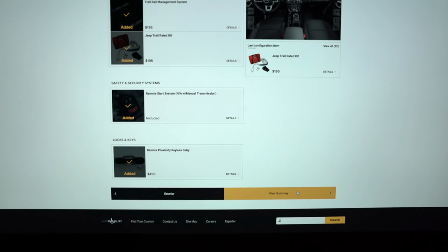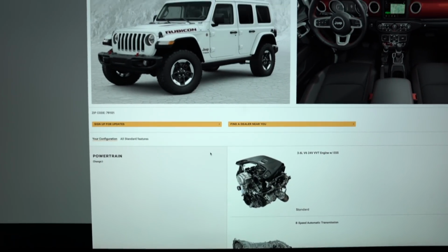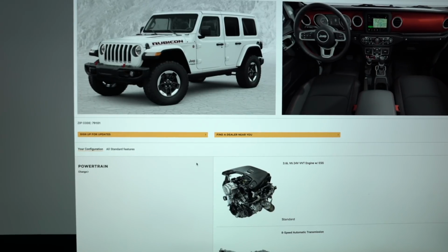Alright, so now my Jeep before was 52. Changes up a little bit. Now you're looking at $57,000 before, you know, tax, title, registration, all that good stuff. You're looking at $57,000 for a Jeep Wrangler.